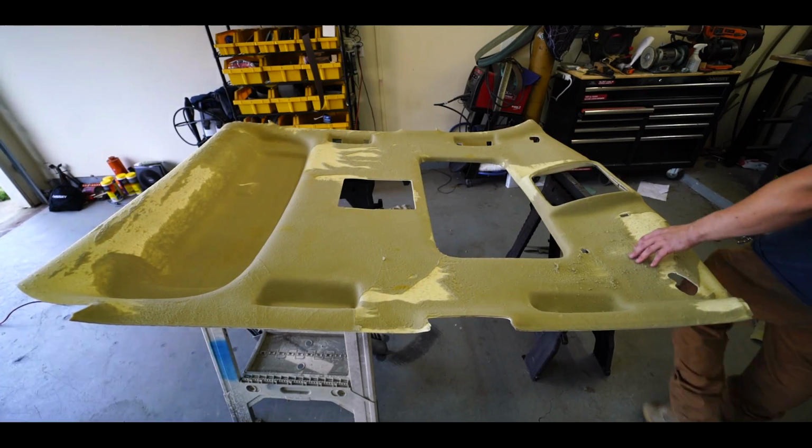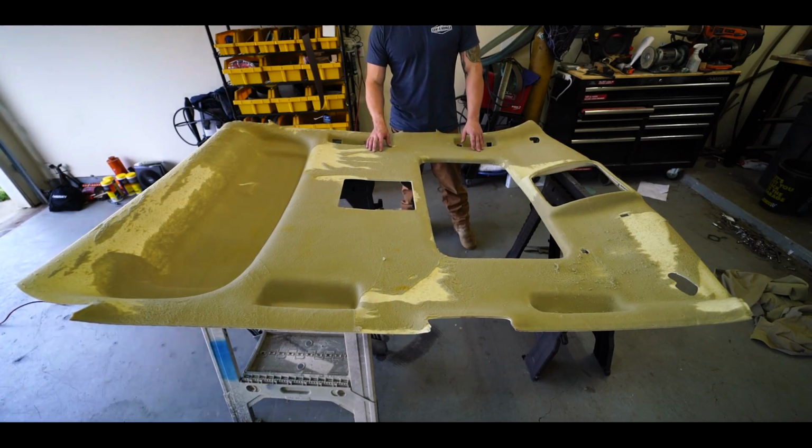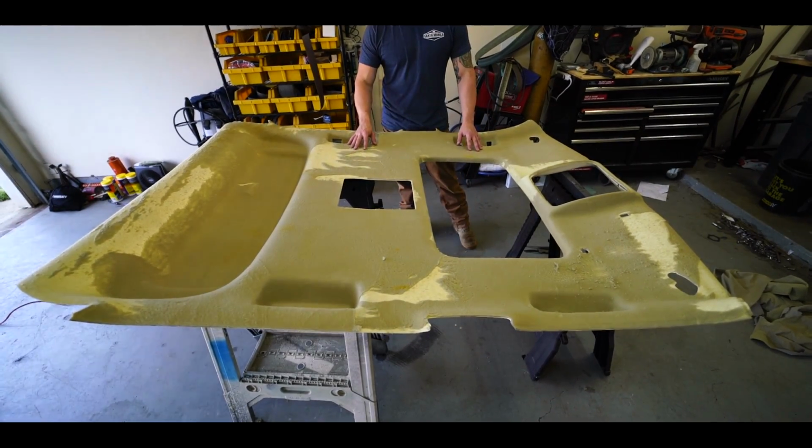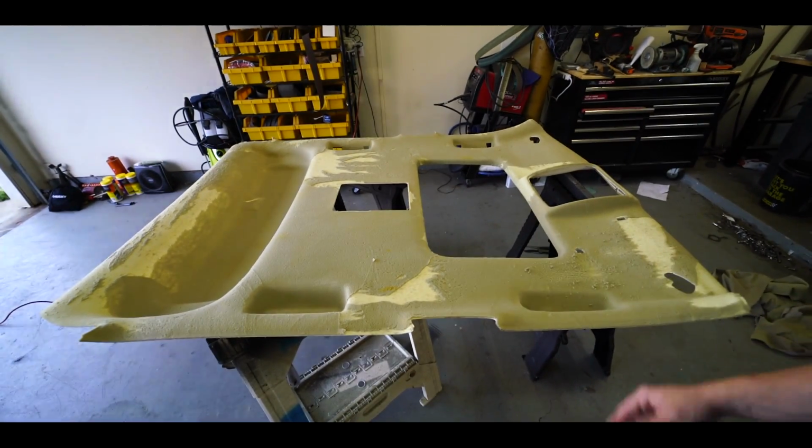Now that we got all of our material off, all we have left is this foam. And this is going to be a bitch and a half to get off. There's really no good way to go about this. If this is what you're gonna be doing, prepare to be here for a while and prepare for a cleanup.